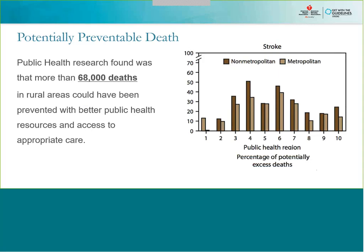So, you know, just getting to the hospital, of course, is important. And if you're in a small hospital, you know that you deal with whatever comes through the door and you do the best that you can. And sometimes you just wish you had more education, more resources, more available, more hands on deck.